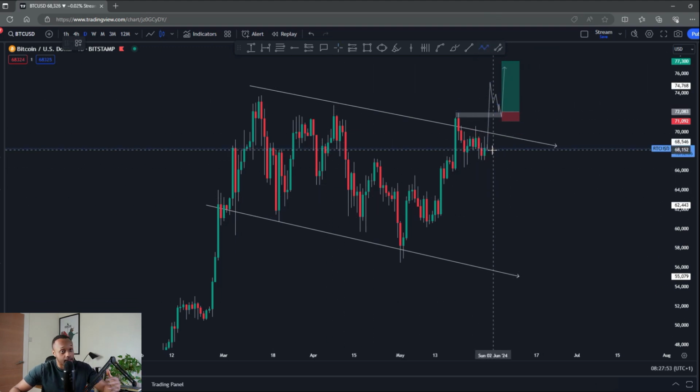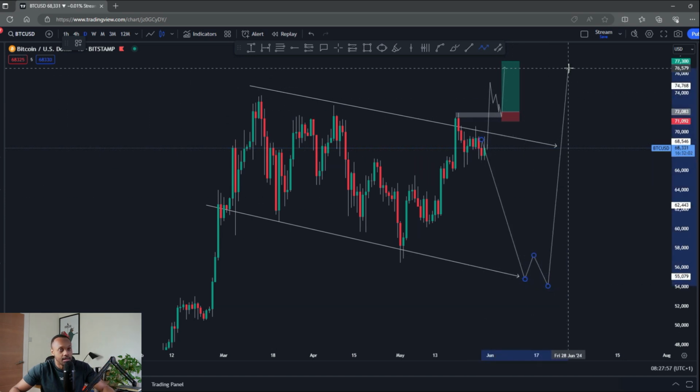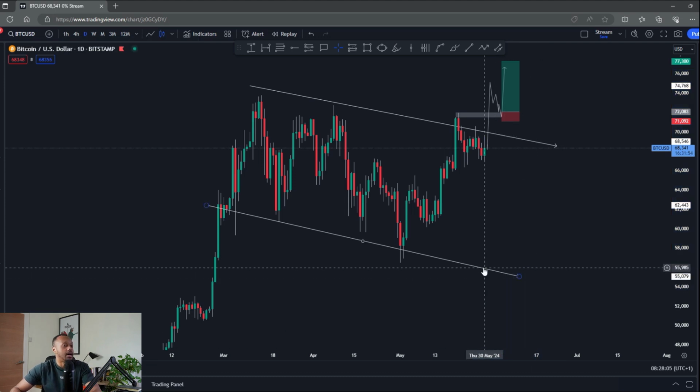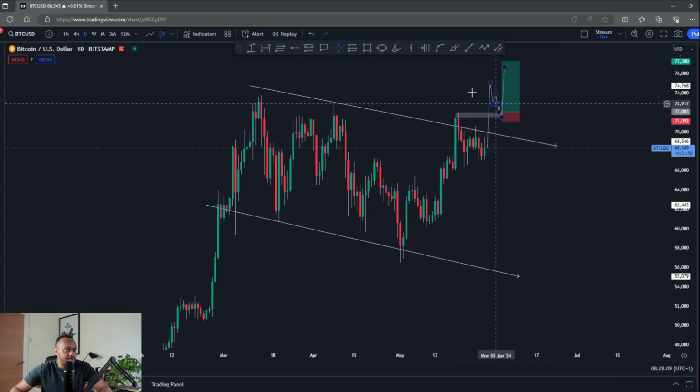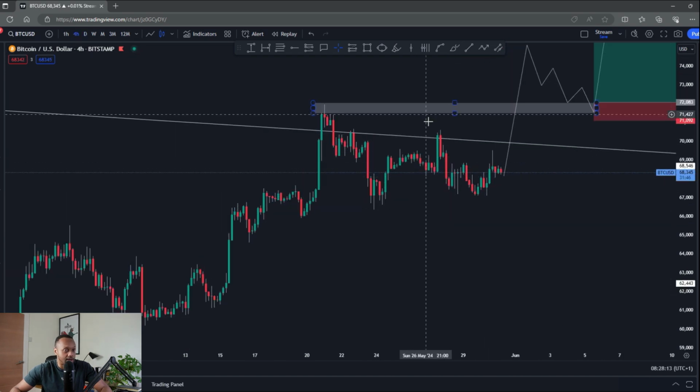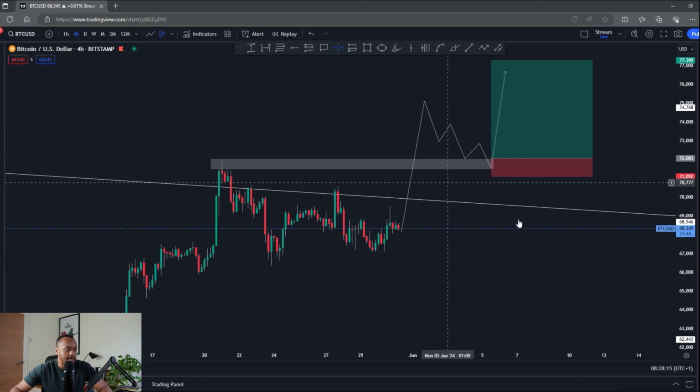Whether we see that conviction now and get the break and retest, or we have a bigger move down and then we push up again, either way, they both look like good opportunities. Of course, maybe a bit more rewarding is this opportunity down here. But if we are going to see momentum and the market's just going to break higher, then your next best bet would be something like this on the full H time frame: break of the high, pullback, and looking for some entries on top of that level. So that's kind of what I'm looking at for Bitcoin.